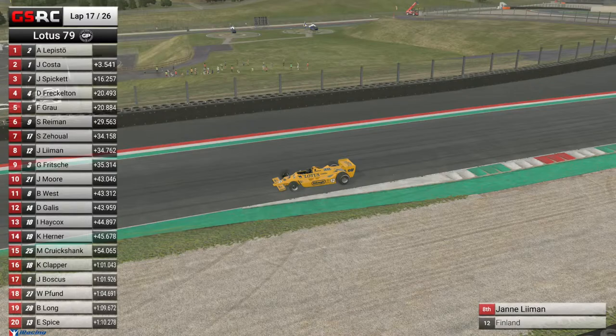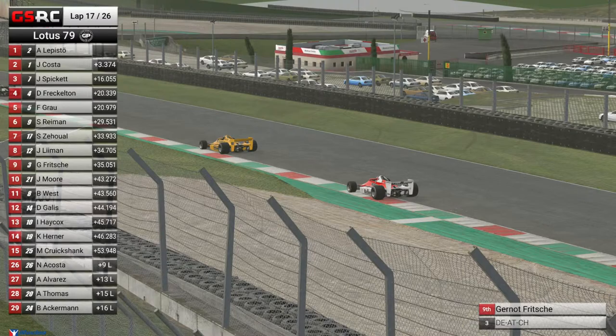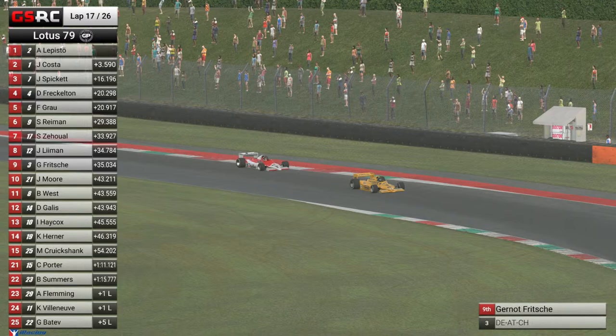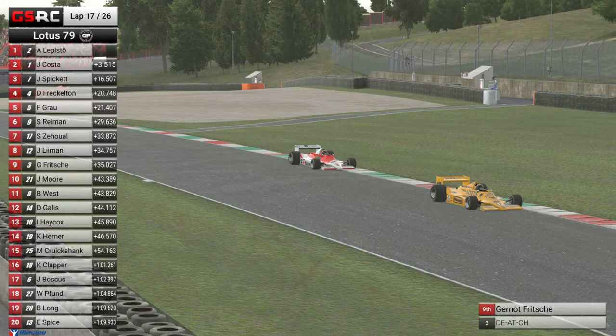So Jana Lehmann, in the meantime, out here in the number 12, and he's chasing on Sebastian Zahul. I haven't really talked about Seb at all this race, but both he and Yanni are up a couple positions. Gernot Frisia, though, is down seven, and he's rocked up to the back of him. I think that as soon as Gernot sees the open door, it might even come right here at the top of the hill. Is he close enough to Lehmann? No, not quite. So most likely it'll happen down the front straightaway here.